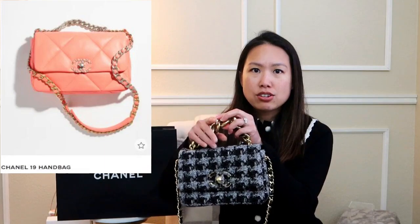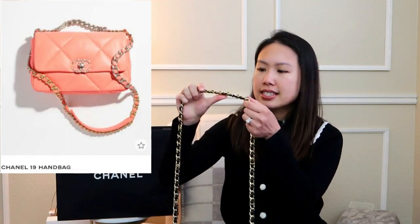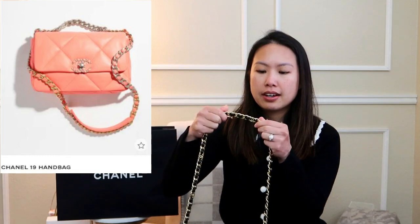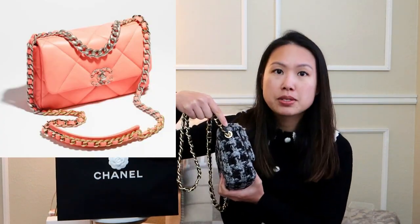And I really liked it, although I don't really like the 19 bag, so I'm not sure why, because it has a lot of the look of the 19. For example, the chunky chain here for the handle on top, and then also a crossbody strap like so. Unlike the 19 though, it doesn't have that leather piece at the top. It is metal and with leather woven throughout. The chain actually comes in on the side right here of the bag rather than on the top, which is where the 19 strap would be.